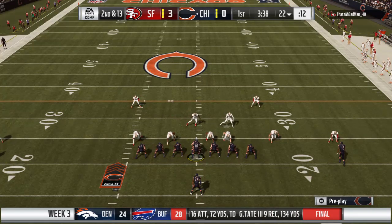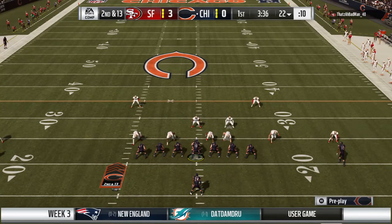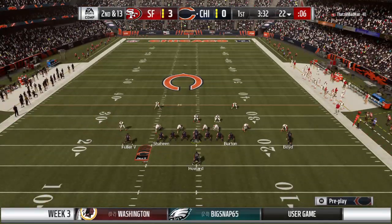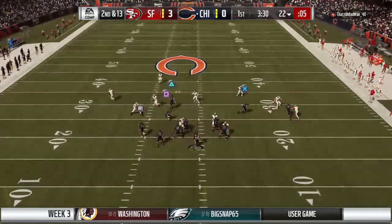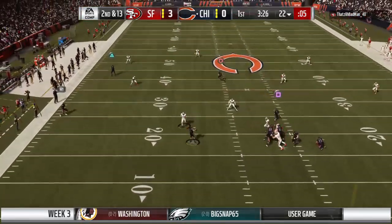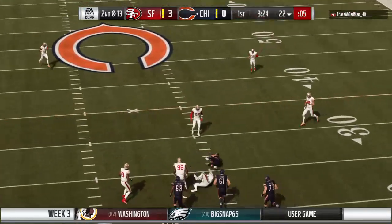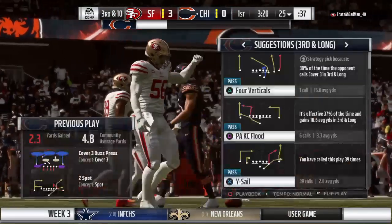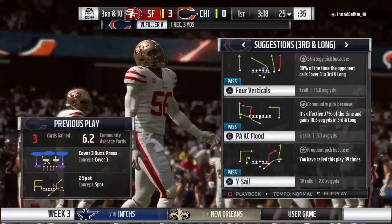Check. 180. 56. Check. 56. Now Trubisky to throw on 2nd. Forced out to his left. Fuller brings it in over the middle. And down he'll go at the 25. Only 3 yards on the catch.